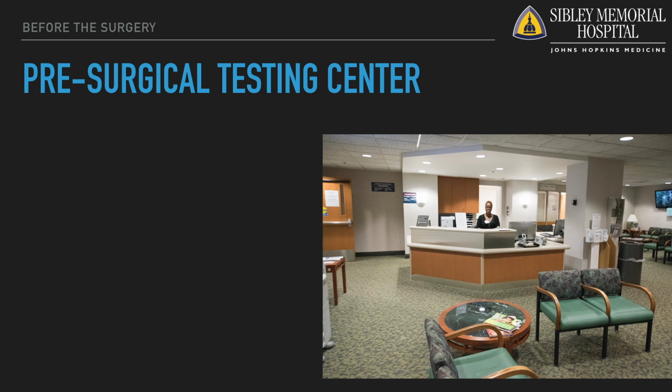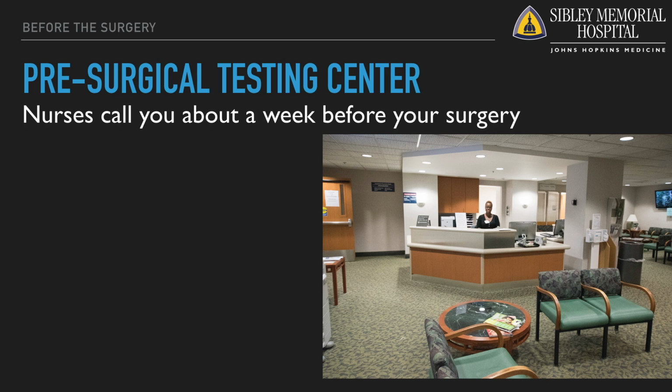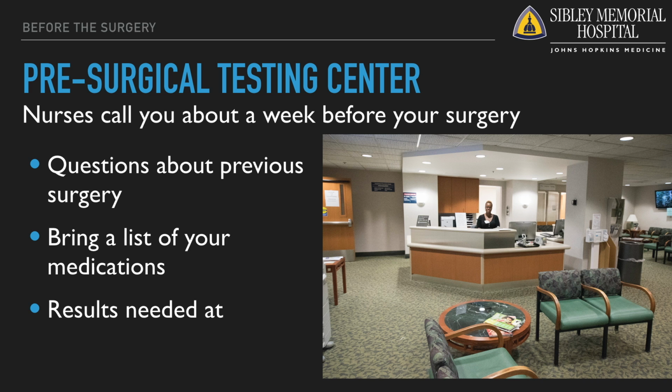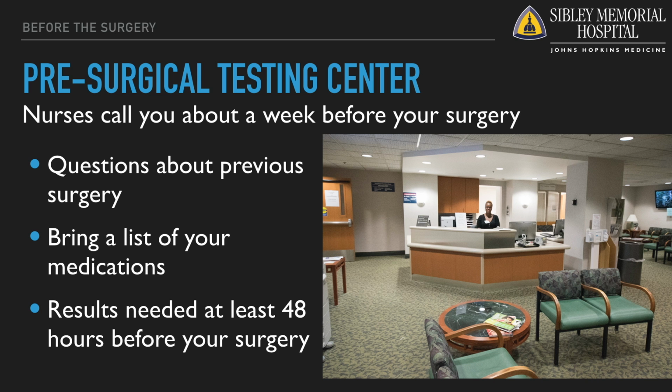You can expect a call from the testing center nurses about a week before your surgery. They will be asking you questions such as, have you had a previous surgery? And will confirm all of the medications that you are taking. This includes any supplements that you might be taking. All test results must be in pre-surgical testing at least 48 hours before your surgery. This is for your safety, so please help our pre-surgical nurses.